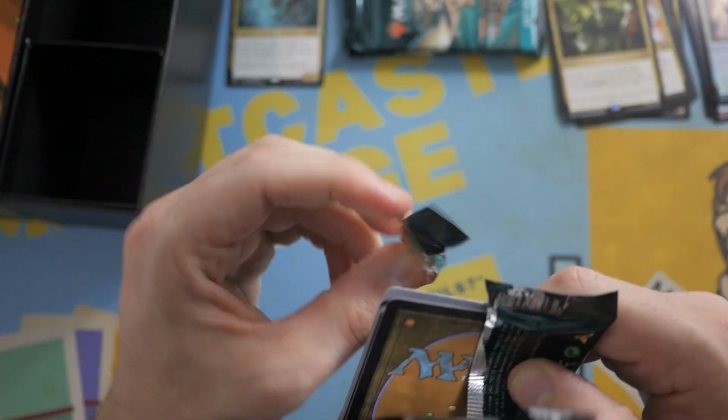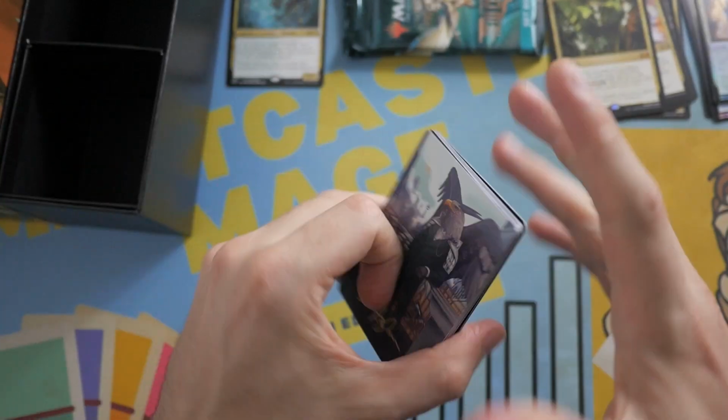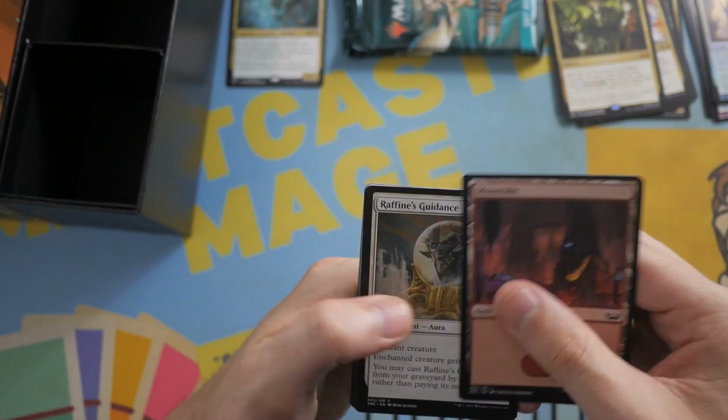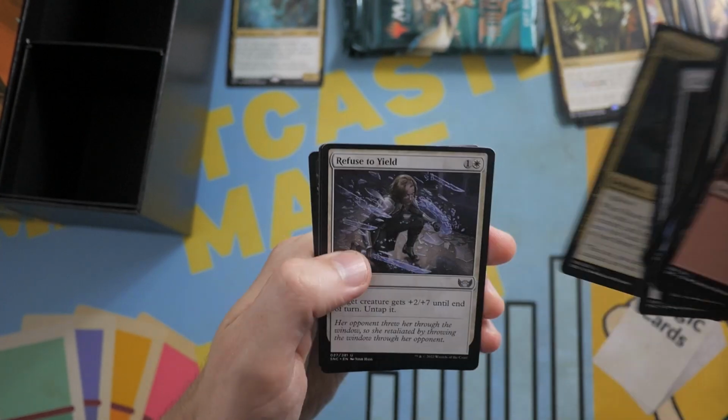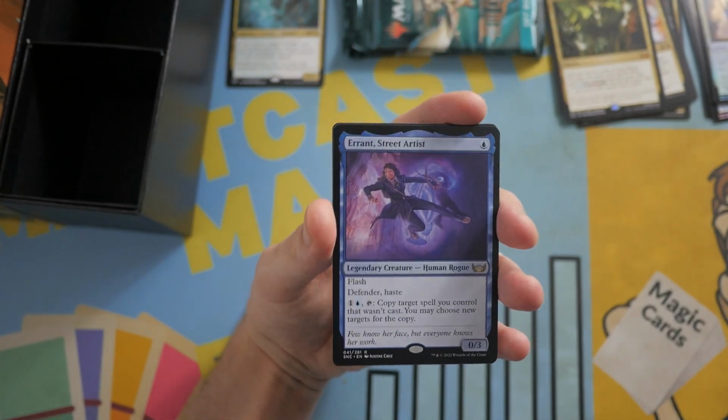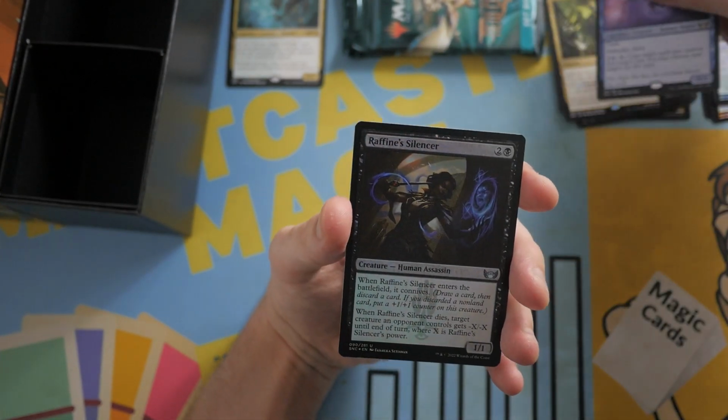We just did a speed run on this pack, really. That is a little signed art card there. Okay. And our rare in the pack is another bad one. Errant Street Artist. My God, this is brutal.